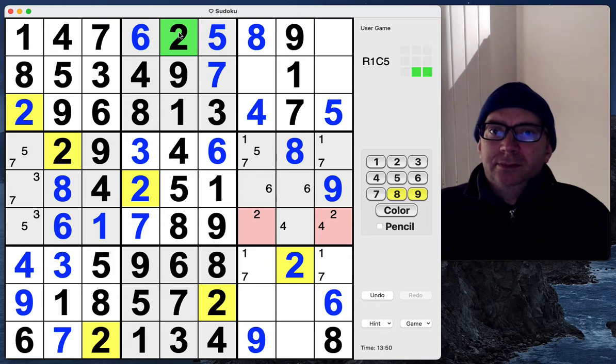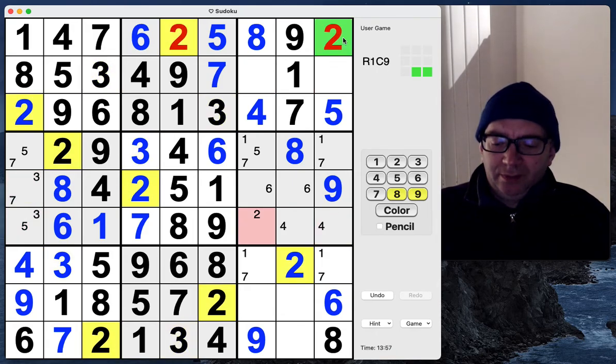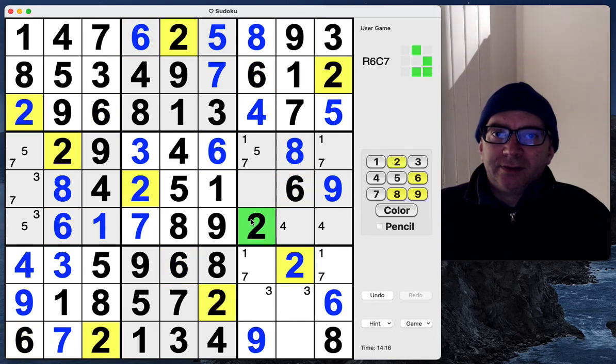Okay, 2s are here and here. That came with a, oops, sorry. That should be a 3. What does that do for us? A pair of 3s here. What else do we need here? A 6 on that row. Well, there's a 6 here, so that's our 2. That's our 6. That's our 6. That's our 2. That's a 7-3. That's a 7-3.